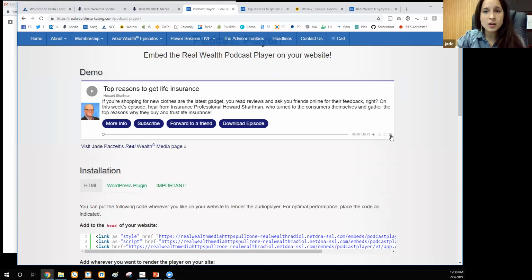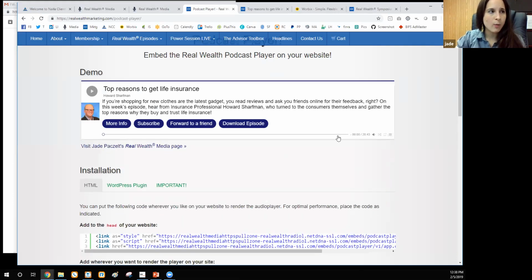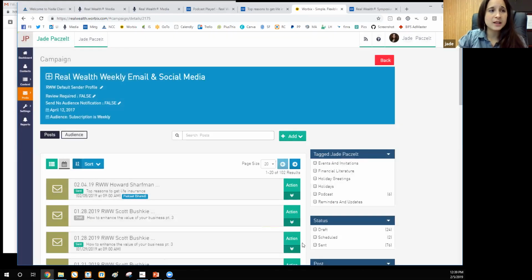You choose, and you can customize it. You choose if you want the menu to be expanded or collapsed right away. You pick the color of the buttons so they can match your website color scheme, stuff like that. So those are all options. And then further down, there's a little bit of a recap of the last episode, just getting people to tune in. And on the bottom, there's, of course, your signature area with your social links, unsubscribe, and disclosure, and that can all be added completely automatically with every single episode.